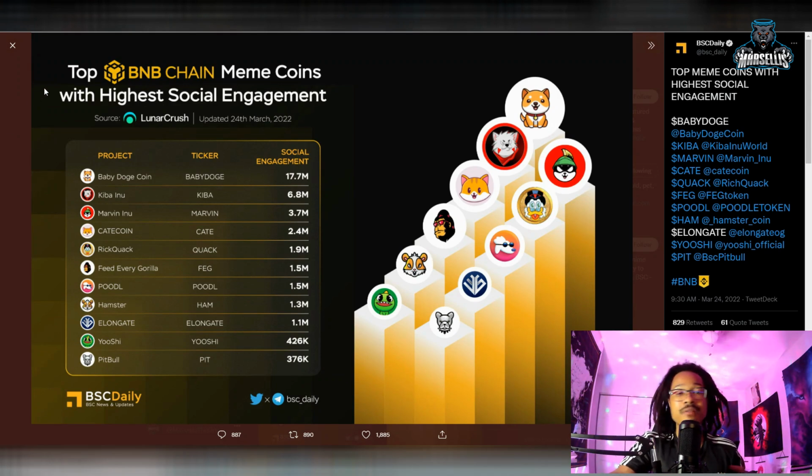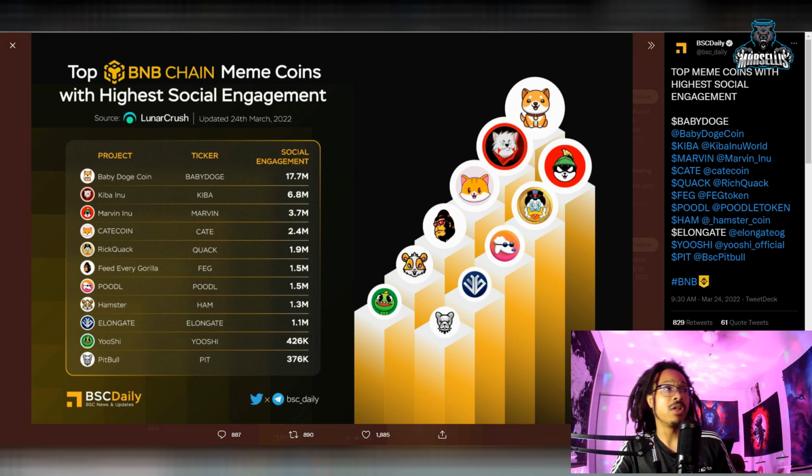Baby Doge is on top of every single Binance Smart Chain coin. I know you've seen Pitbull token was having its huge pump. They had a huge pump, and a lot of people were in on Pitbull, but we're above them. A lot of people on Marvin Inu, Kiba Inu. I don't know anything about those. Kate Coin, I heard a few people talking about that. We're above Kate Coin. Feg token, we're above Feg, Hamster Coin, Elongate, Yushi. So we're above pretty much every single coin here on the Binance Smart Chain. We're on top of all of it. We're on top of our game with Baby Doge.